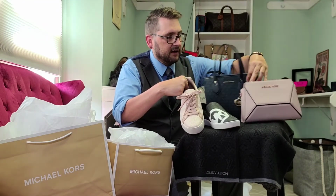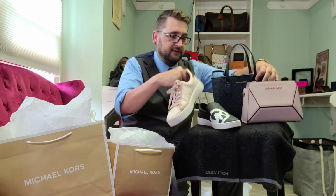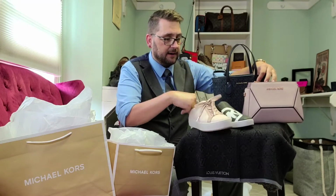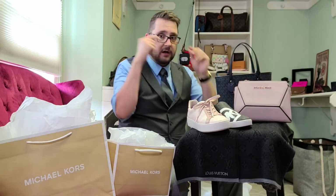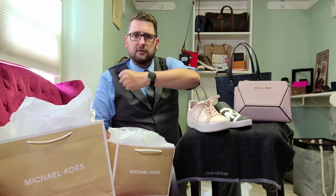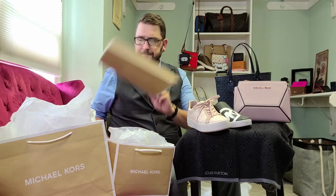I think my favorite color, I decided yesterday, was rose gold. For the majority of my life, it's been shiny black. And then a while back, it turned into pink. And then I realized a couple days ago that I could literally say rose gold as a color. So rose gold, rose gold, rose gold. I love it. It's just my favorite color.